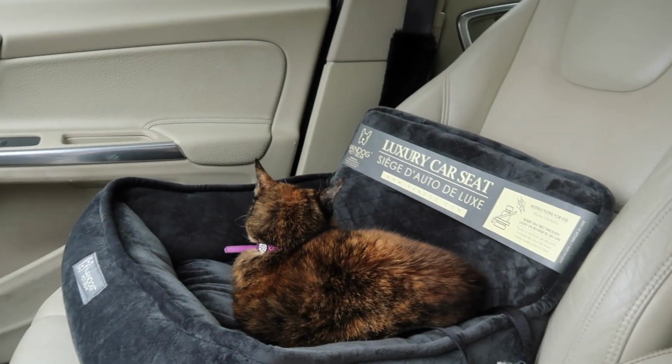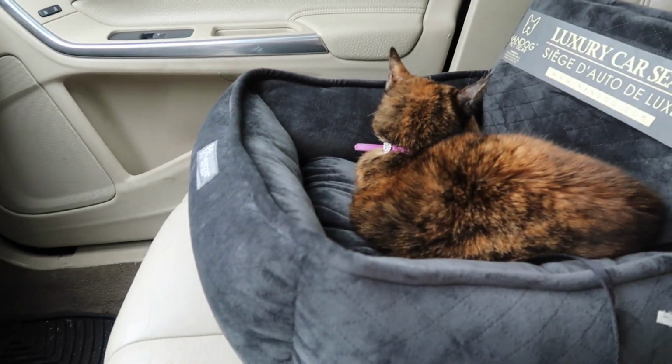You guys, I literally have my cat because we were going to go to only Target, but now that I'm realizing we have to go to Home Goods and stuff, she's probably not going to be able to come. I'm sorry. We have to take her back in the house.